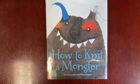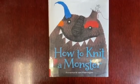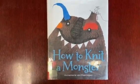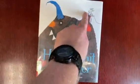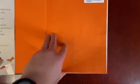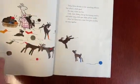Today we're going to be reviewing How to Knit a Monster by Annemarie van Haringen. So this is a story of a little goat, you'll see her up here, who is a knitter. And this knitter likes to knit things.